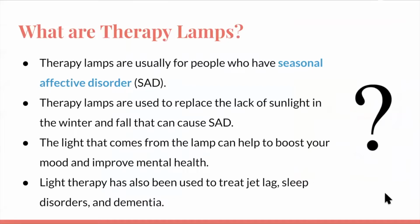Therapy lamps are used to replace the lack of sunlight in the winter as well as fall seasons, which can cause SAD. The light that comes from the lamp can help to boost your mood and also improve your mental health. And light therapy has also been used to treat jet lag, sleep disorders, and dementia.